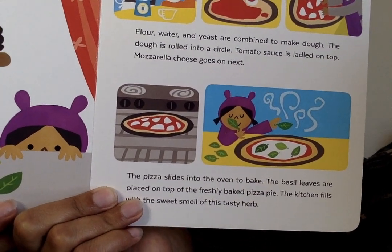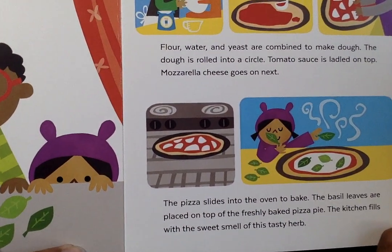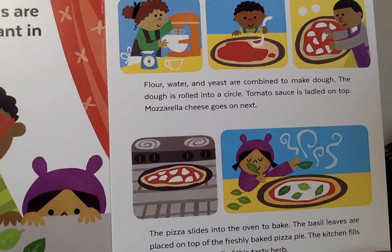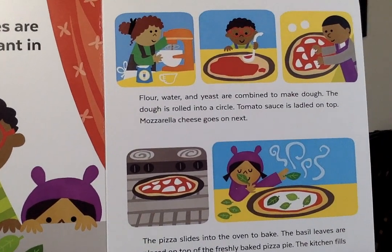The pizza slides into the oven to bake. The basil leaves are placed on top of the freshly baked pizza pie. The kitchen fills with a sweet smell of this tasty herb.